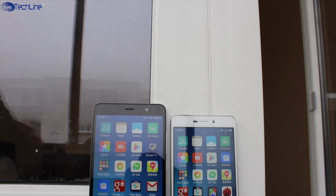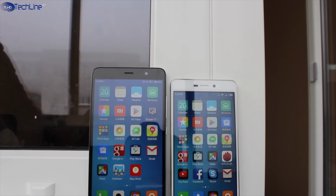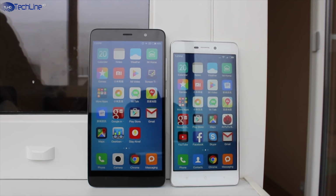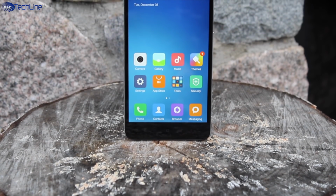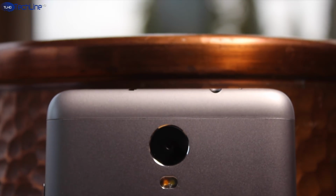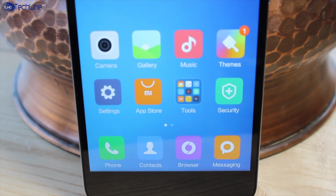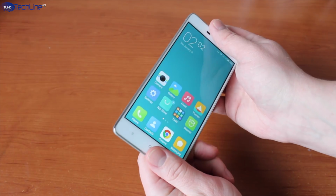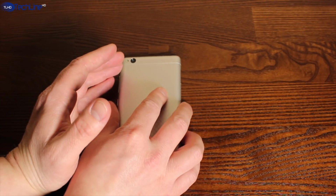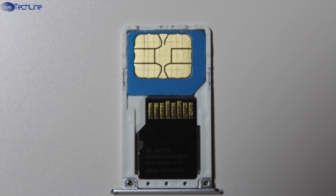So, there you have it, the Xiaomi Redmi 3 versus the Xiaomi Redmi Note 3. Both smartphones are great choices in their respective price categories. However, the Redmi Note 3 is a better device overall. It has a bigger and better display, better camera, and some extra features like a fingerprint scanner and backlit capacitive buttons. On the other hand, the Redmi 3 is for those who want a compact phone, a better battery life, and a storage expansion option via the microSD card slot.